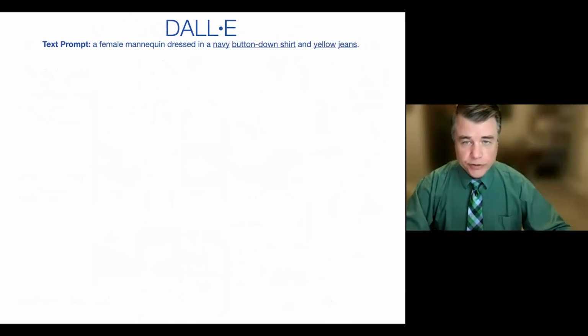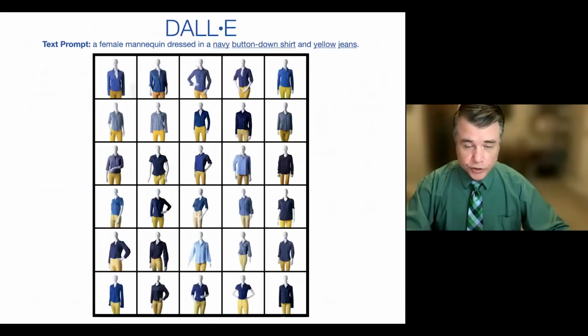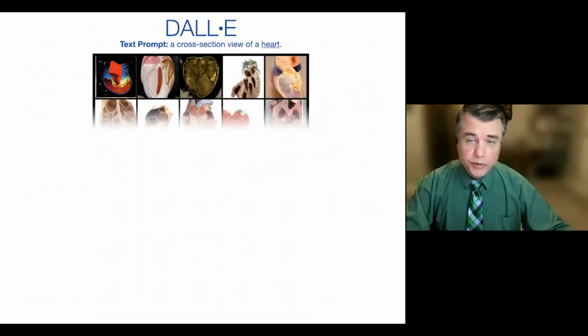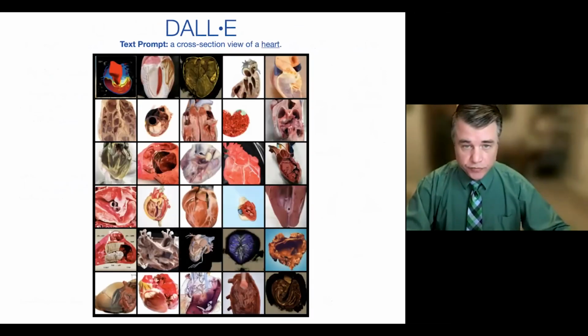A female mannequin dressed in such and such a way here, navy shirt and yellow jeans. And you can see how this could be very useful to someone in the retail industry or a designer, all sorts of potential applications. But it's also been trained on some medical images. And not only that, it can predict cross-sectional views of objects. So here's one, cross-sectional view of a heart.